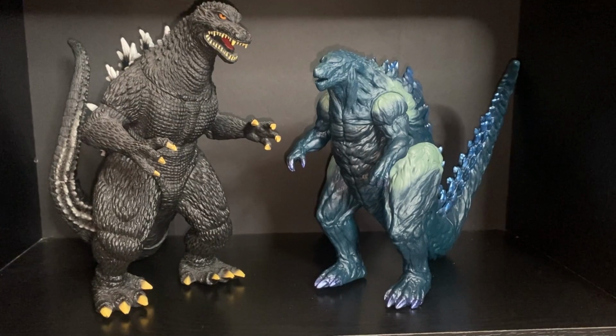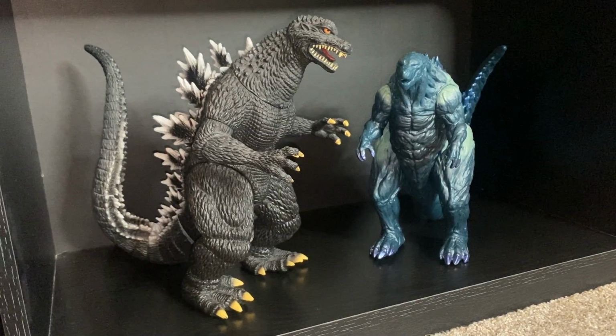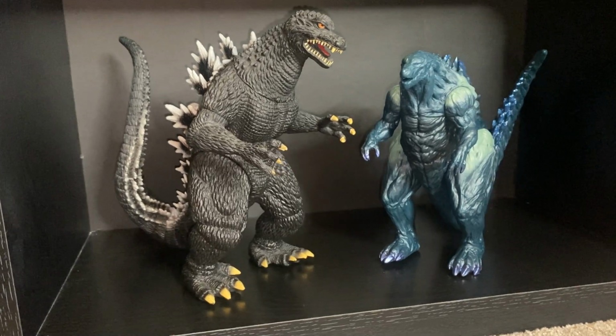Looking pretty cool. While I don't have any Bandai Monster King Series Godzilla figures, I do have this Bandai Creations Godzilla 2004 to stand off against. He actually is a little taller. This Bandai Godzilla Monster King Series Earth bootleg thing I got stands at about 9 inches. This guy stands close to 12 inches tall, so he is a little taller of a figure. You can see them squaring up against each other.